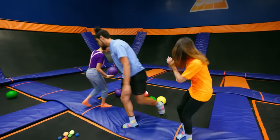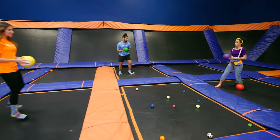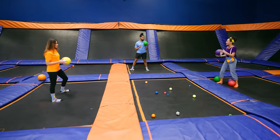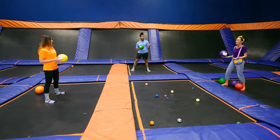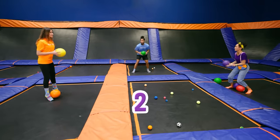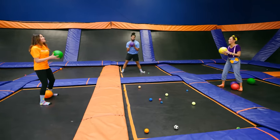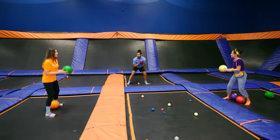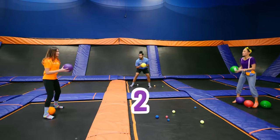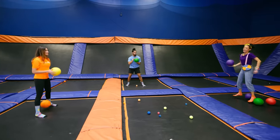Everyone grab a ball. Oh, I know. What if we threw and caught the ball? So we can throw to each other and catch at the same time. Make sense? I like that idea. Okay, let's count to three. All right, ready? One, two, three. Whoa, we did it, nice. Do it again? Yes. All right, one, two, three. Awesome. One, two, three. Nice. Awesome. Ooh, I'm feeling nice and warm now.